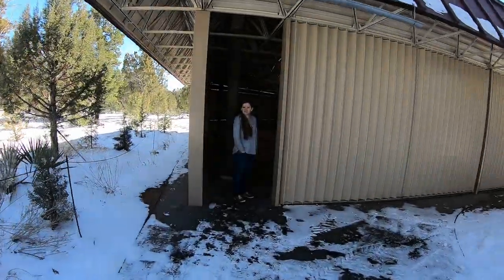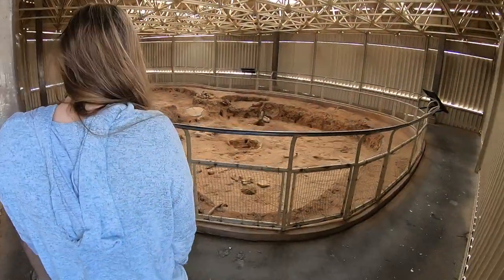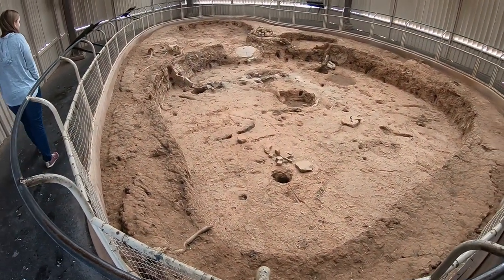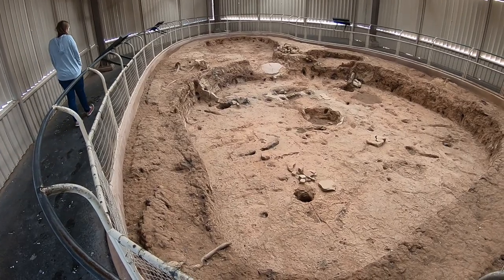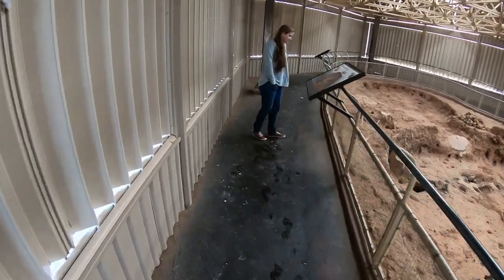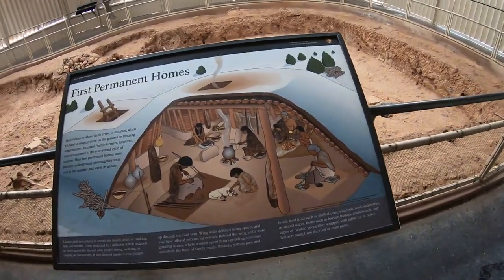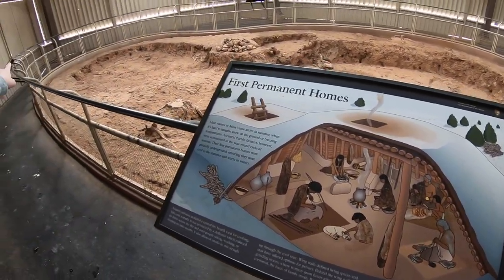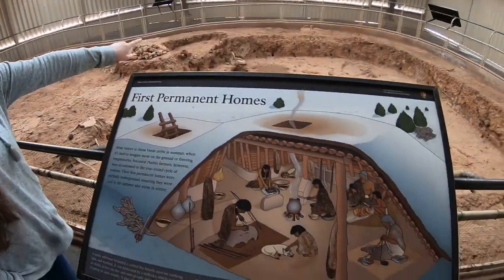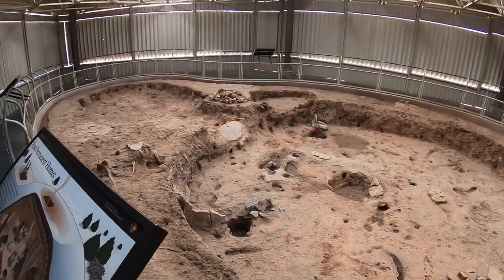What'd you find? It's a pit house. It's in a nice enclosed structure to keep it from weathering away, I suppose. Yeah, it looks very weathered already. Ah, I see. So this is where they would enter. They put the little ladder. And this is where they lived. Okay, it looks nothing like that now. It must have had a top to it.